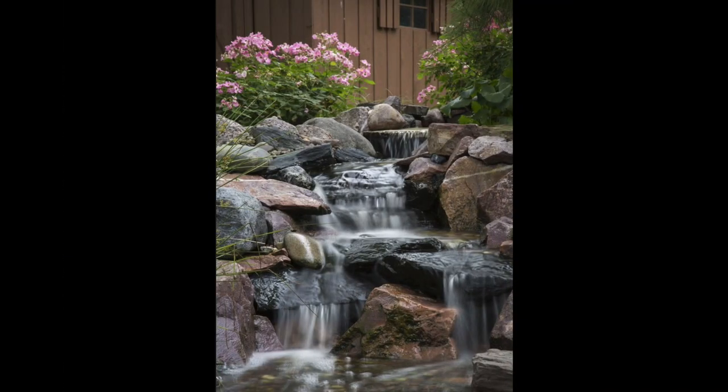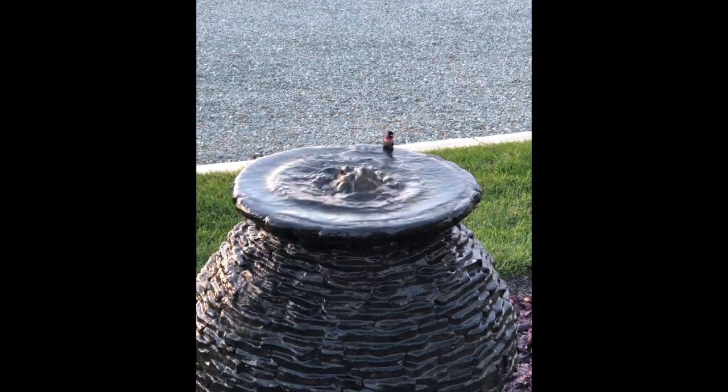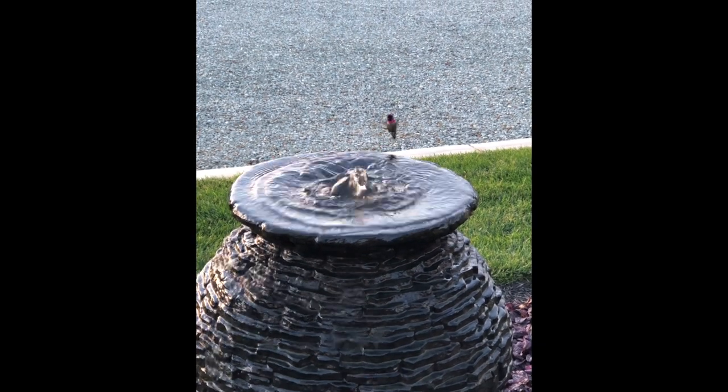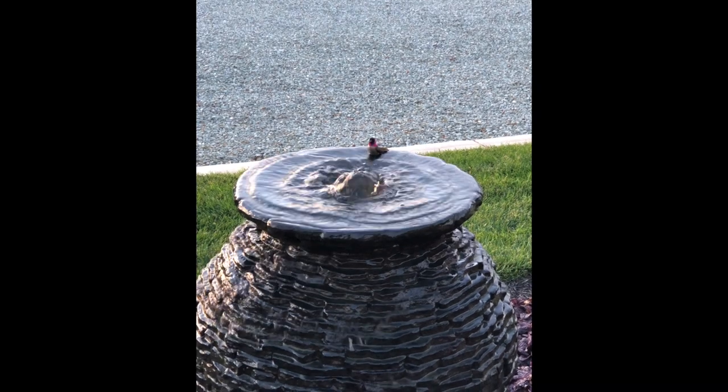But with water features, the two that I used and the last two that I installed were the standalone type of water features and the pondless waterfalls. For folks, it gave them the most for the least amount of money.